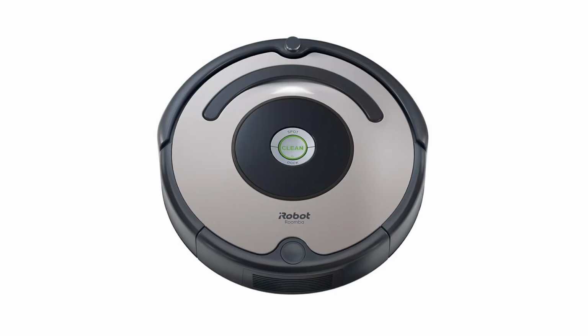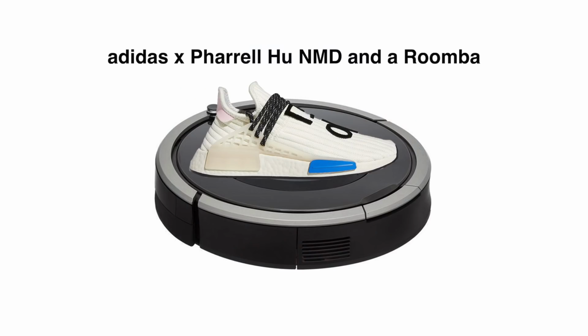Instead, I think there's gonna be a different type of cool robot in here, a much smaller one, a Roomba. That would be just as cool as that robot dog. So that is my final guess. I can't wait to see if that's actually in here. So let's get to it.